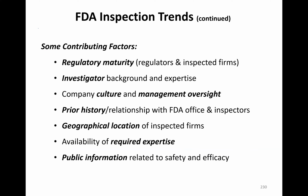I had a VP of quality who had such a contentious relationship with the FDA local office, yet FDA dug its heels in and kept sending that same person to all of the locations for that company. It didn't do him any good to have a contentious relationship.